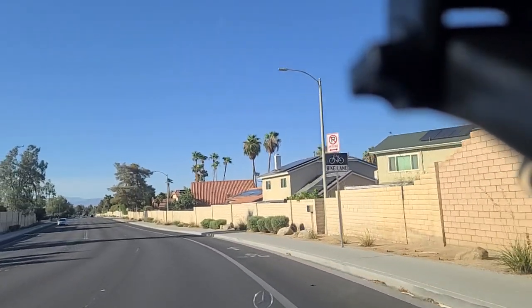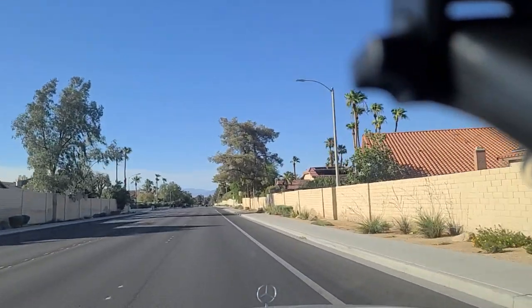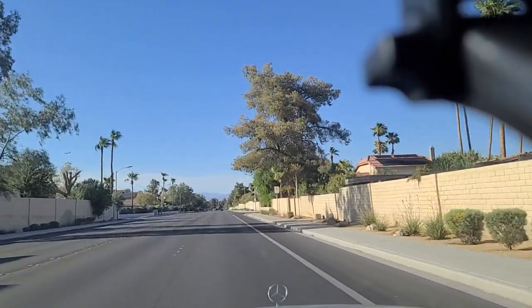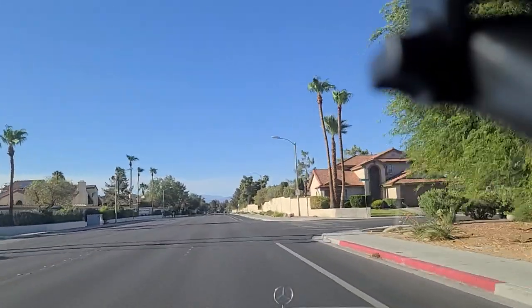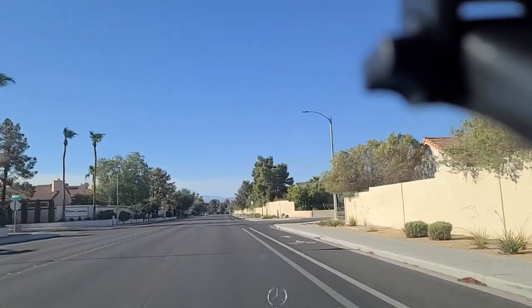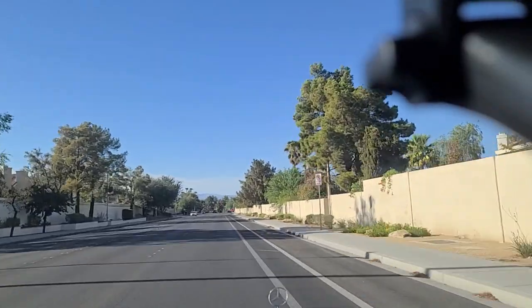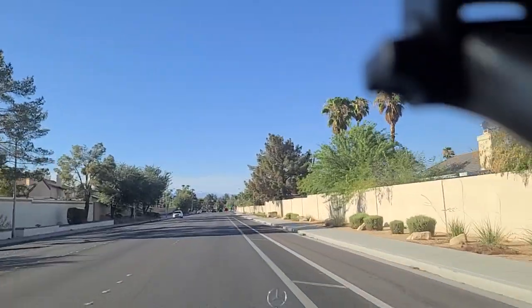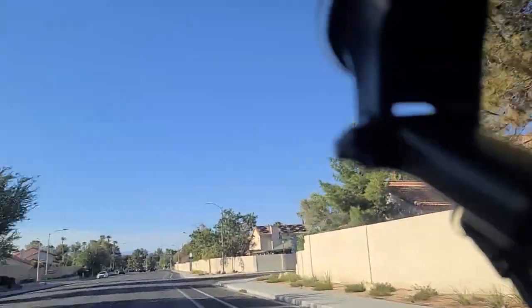In the comment section there, we've got these walls on both sides of Valle Verde here, along with the very mature pine trees here and palm trees. Navarre Lane. Alicant Way. And I would like to show you some of the homes in this area, so I'm going to make a right here.